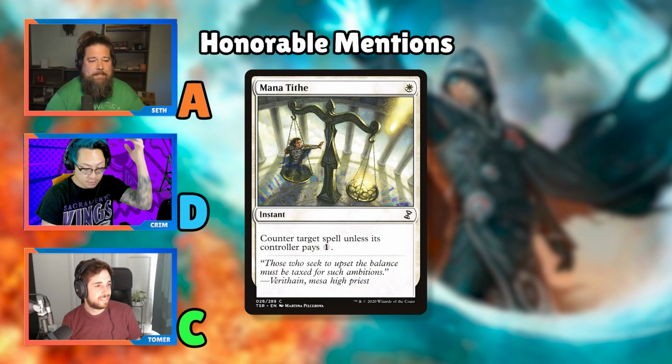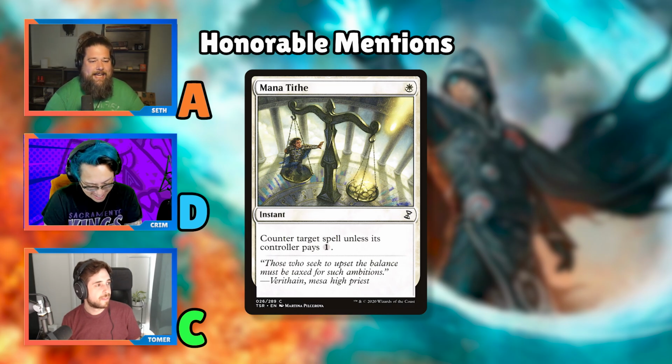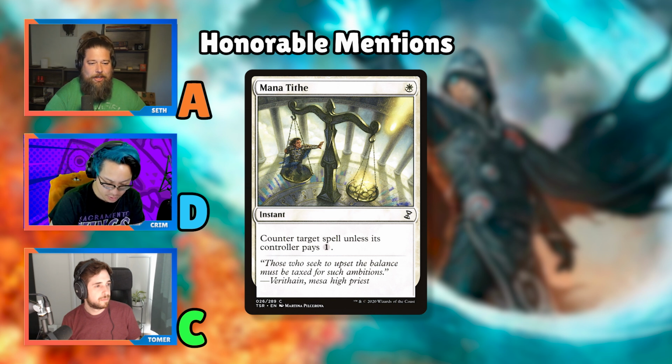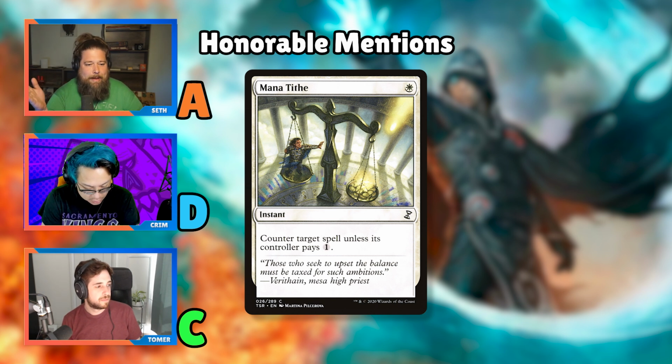I will say every time that I've played Mana Tithe, I've ended up being able to cast it and actually get value out of it. It seems like the kind of card that gets stuck in your hand, but people tend to tap out quite a bit in a game of Commander, and no one's really not doing it because they're afraid of Mana Tithe, even though maybe they should be. So I actually think it's a lot better than you probably think it is.